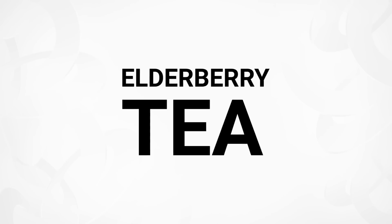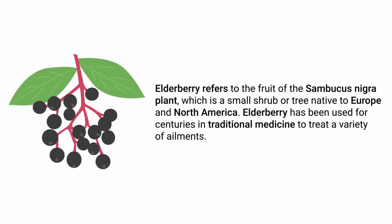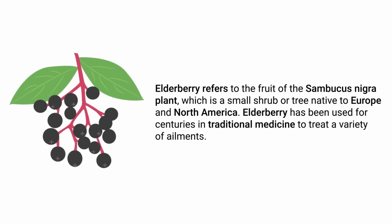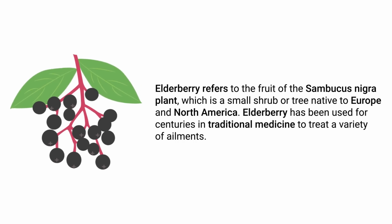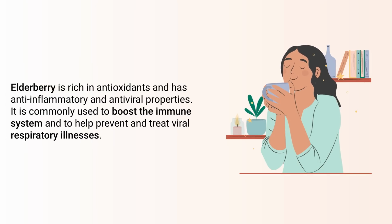Number 10. Elderberry tea. Elderberry refers to the fruit of the Sambucus nigra plant, which is a small shrub or tree native to Europe and North America. Elderberry's been used for centuries in traditional medicine to treat a variety of ailments. Elderberry is rich in antioxidants and has anti-inflammatory and antiviral properties. It's commonly used to boost the immune system and to help prevent and treat viral respiratory illnesses.